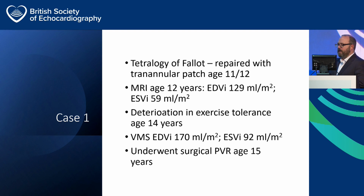They underwent a repair at the age of 11 months with a transannular patch, which for those of you who don't know, basically involves effectively removing the pulmonary valve. Now, these patients do very well in the medium term because they resist the pulmonary regurgitation quite well. However, as they get older, the right ventricle becomes progressively more dilated, and the concern is if you leave that progressive dilatation, there will reach a point where even doing pulmonary valve replacement, you may not regain the function of that heart. So a lot of concentration is put on when is the optimum time to do this.